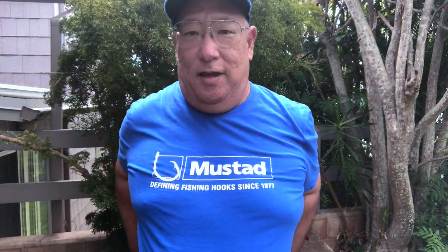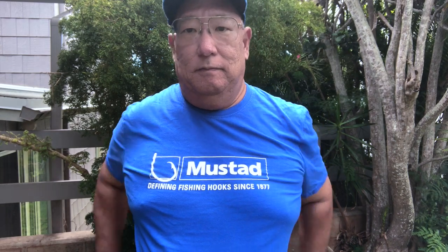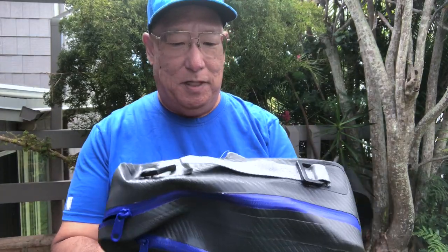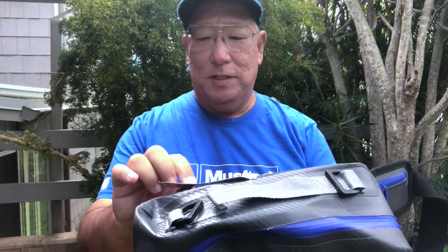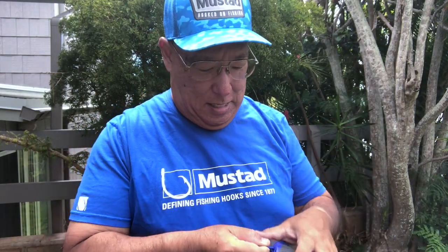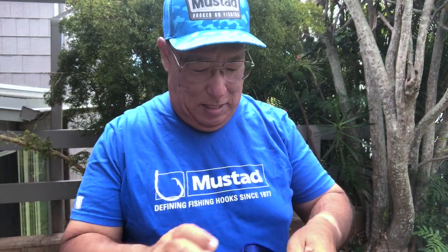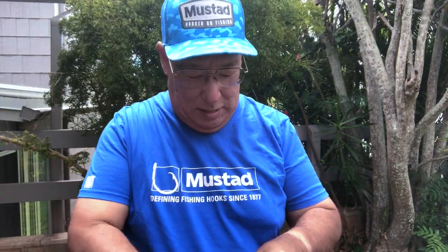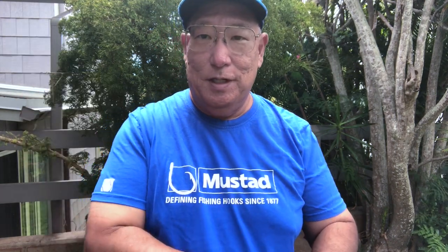And I have a belly pouch, nice belly pouch here. This is the Mustad dry gear belly pouch. And I stuck this in there. Gloves, it's always nice to have gloves. And it does come with a shoulder harness. So that's pretty cool.